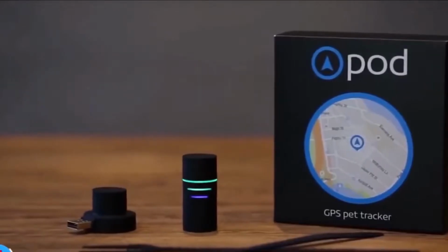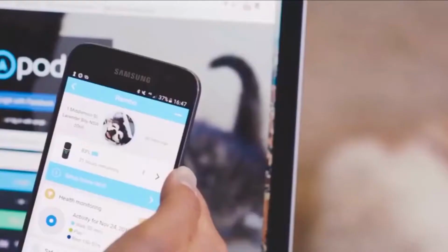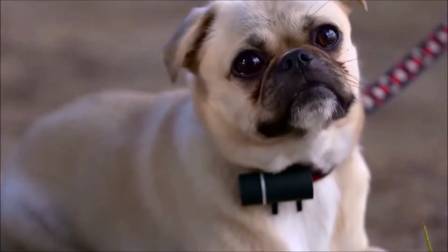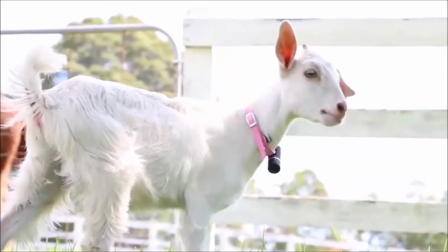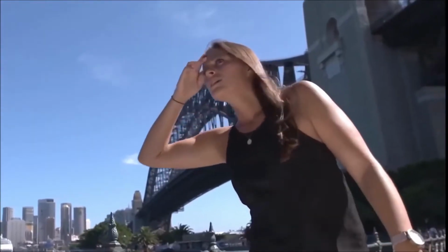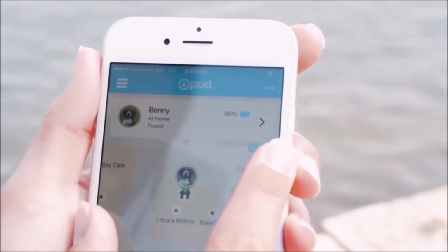This is Pod. It lets you really get to know your pet. You attach it to their collar and track them on your phone or computer. It works for all pets. Really, all pets. Pod helps you when your escape artist runs away, so you can locate them anytime, anywhere.